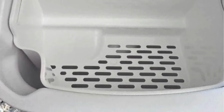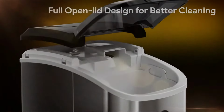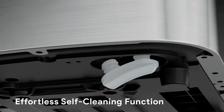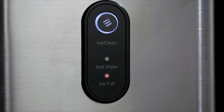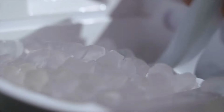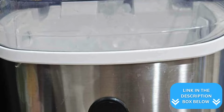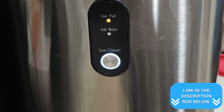One of the standout features is the effortless self-cleaning function. It uses circulating water to clean every part of the machine, ensuring you always get fresh and healthy ice, which is particularly useful if you plan to store the machine for extended periods. Though the ice maker delivers an excellent performance, it's essential to note a few considerations. The ice typically requires relocation to a freezer to avoid melting.